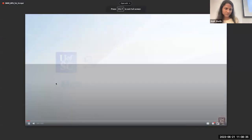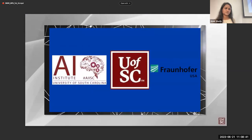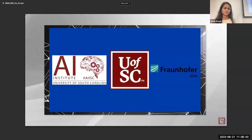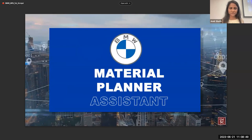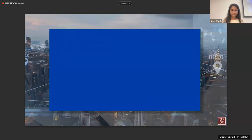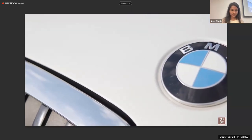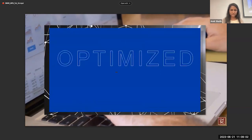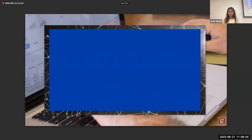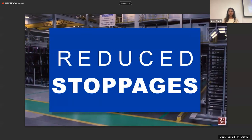So this is about a collaboration we have with the Magna Center, the AI Institute. The AI Institute and McNair Aerospace Center at the University of South Carolina and Fraunhofer USA have partnered to develop an assistant for BMW's material planners. The proposed solution captures, analyzes, and exploits rich BMW datasets to enable optimized and proactive materials controls, optimize specialized human expertise, and reduce line stoppages due to missing parts at BMW.